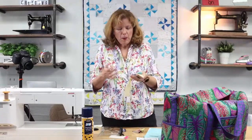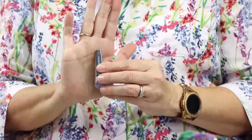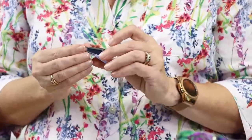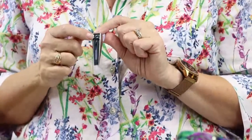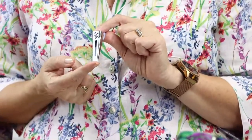Maybe you don't make bias tape very often, but what do I use it for? I'm going to use a very narrow one. See how narrow that is? I wrote it with a Sharpie. So this is 1/4 inch. The finished piece is going to be 1/4 inch.